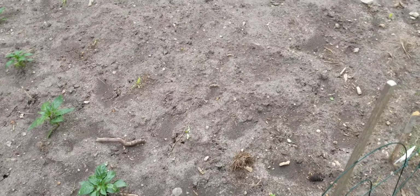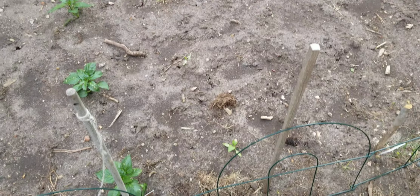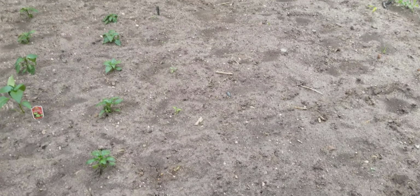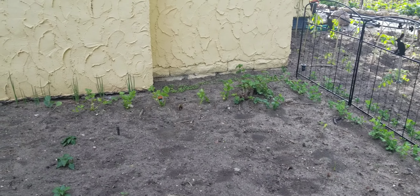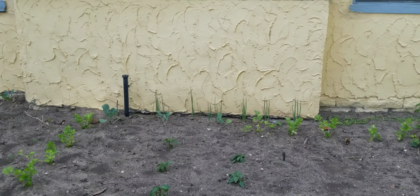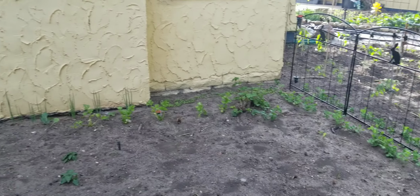And even the ones that I started from seed, even though it doesn't look like a whole lot of growth, they are definitely coming on and are bigger. And then our lettuce in behind has all come up, and we have onions coming up back there, and still the onions from last season are over there.